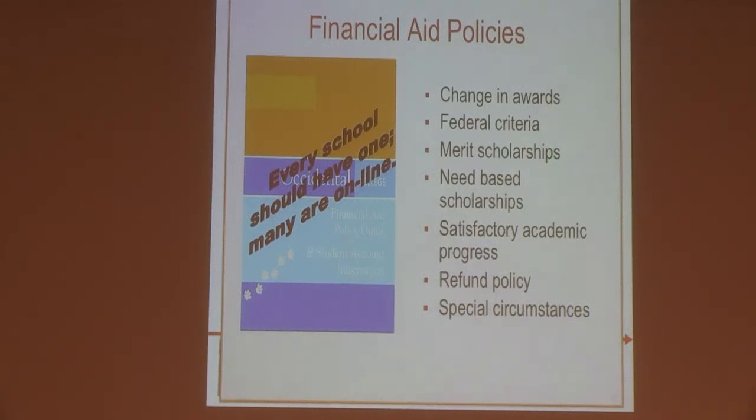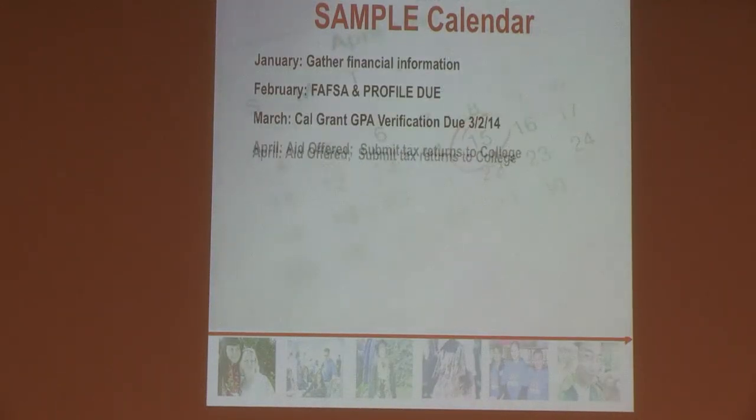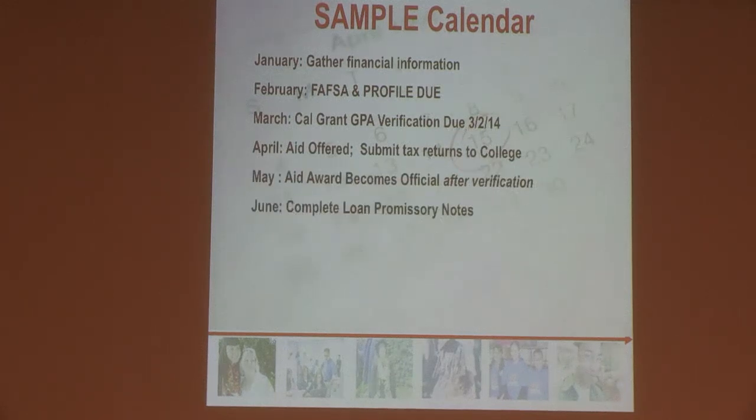All of that information will be in that policy guide. So it's something good to look up once you've been admitted to that school. And just to give you a sample calendar, this is our sample calendar.